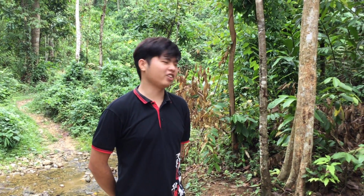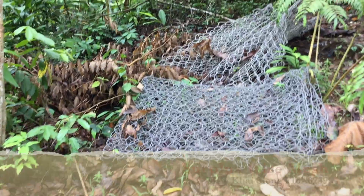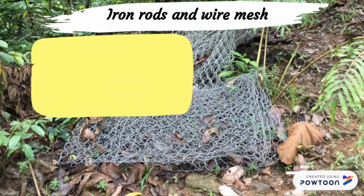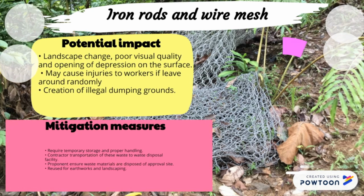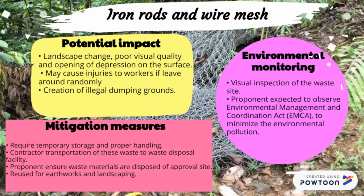The last waste that we found at the construction site is surplus wire mesh. For the potential impact, this wire mesh will cause landscape change and the creation of depressions on the surface. This wire mesh also may cause injuries to the workers and also create an illegal dumping site.